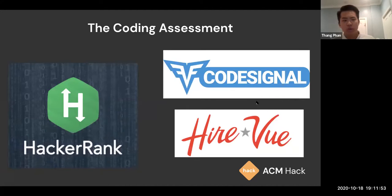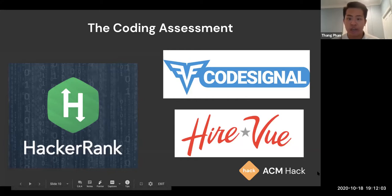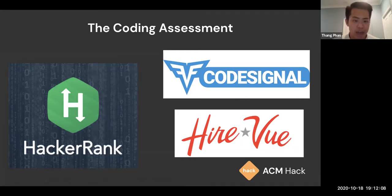So the first one is the coding assessment. After you submit your resume, a recruiter will screen it, or it'll go through an automated system. And if you match enough keywords, companies will send you what they call an OA, online assessment, or coding assessment. The questions generally entail data structures and algorithms. These are some common websites you've probably already used if you're familiar with coding assessments: HackerRank, CodeSignal, and HireVue, which is a new one I've been seeing.